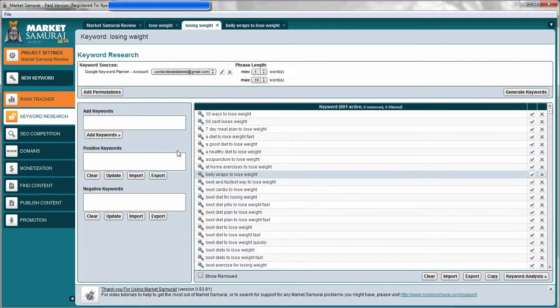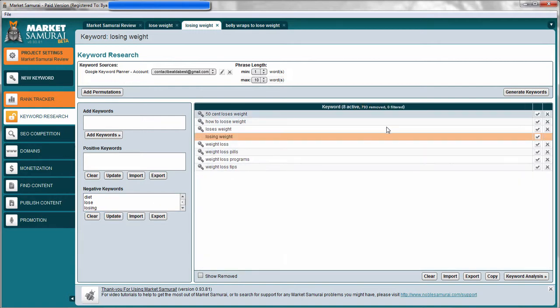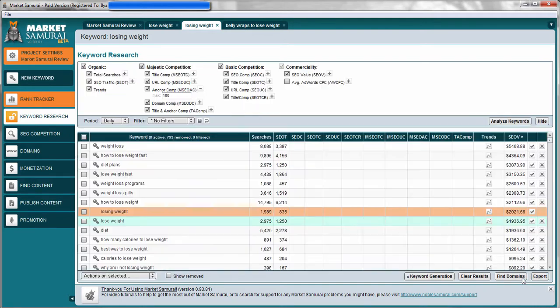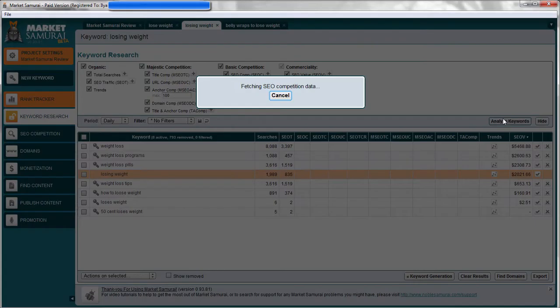So let me just go back to keyword generation, and let me try to get down to, I want maybe, okay, 92 active is good. Let's get rid of losing. Okay, perfect. 8 active keywords. Let's go to keyword analysis. I have 8 active, so I'm just going to analyze. And hopefully, I believe it will only analyze these active keywords and not all of the keywords, because that would take too long. Looks like it did that. Perfect.